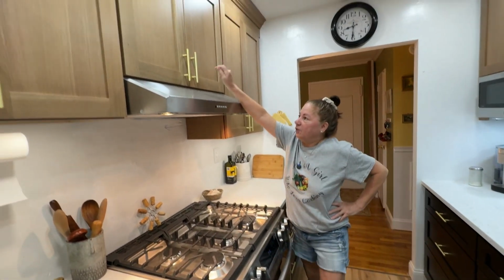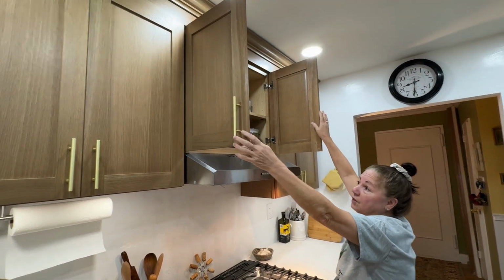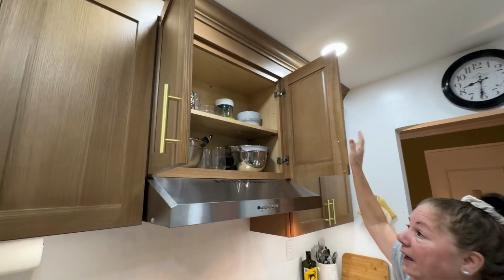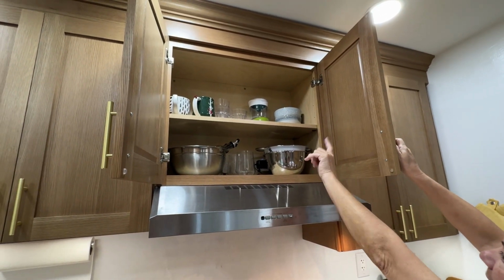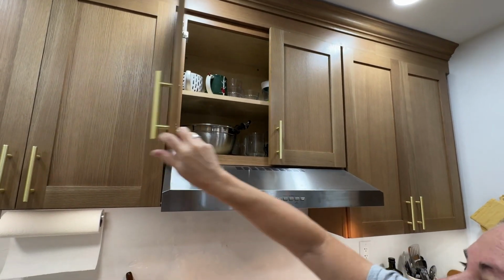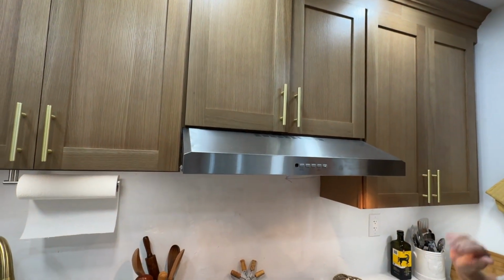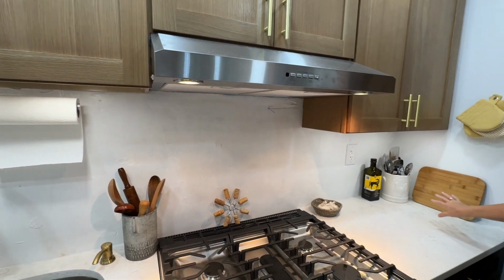Got extra space over here. This was a much smaller cabinet, so it grew a few inches, and I'll show you how high up it goes. And I keep a mixing bowl here. I'm not a big baker. You guys know that if you've been with me. I keep the strainer and small stuff, but it was much tighter. The microwave used to be here, and it was an eyesore, and I didn't like it. So we moved it, and we'll show you after this side.